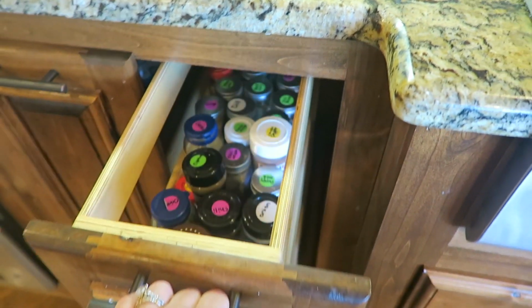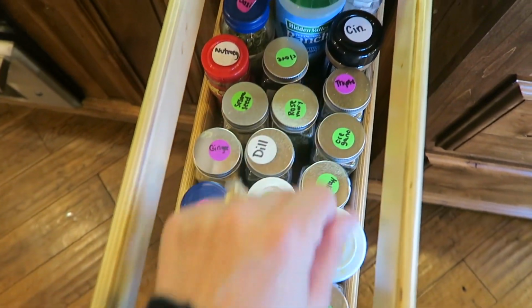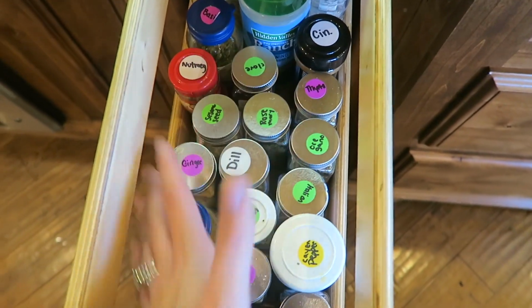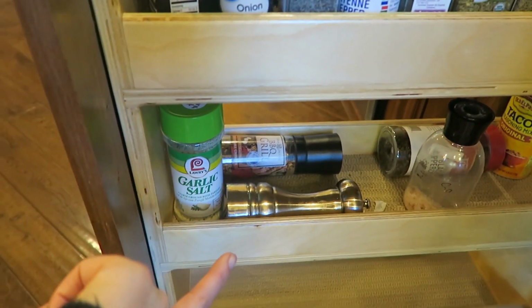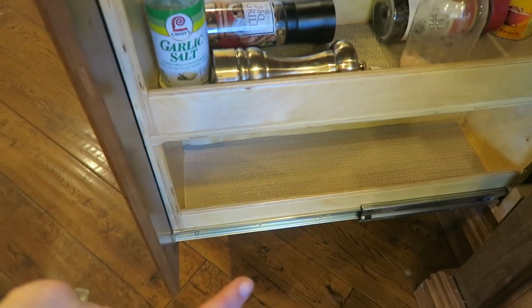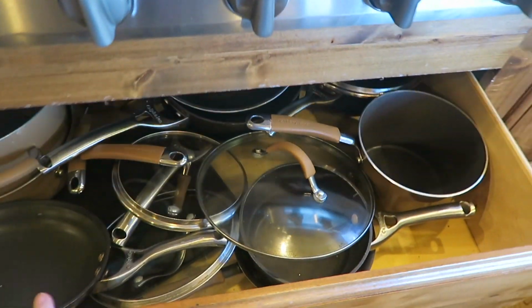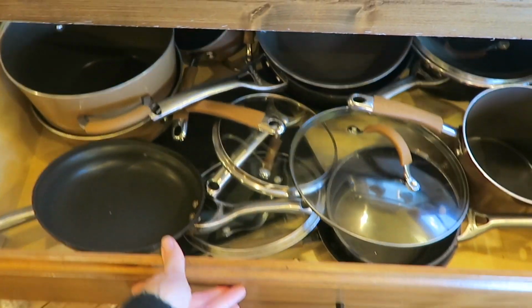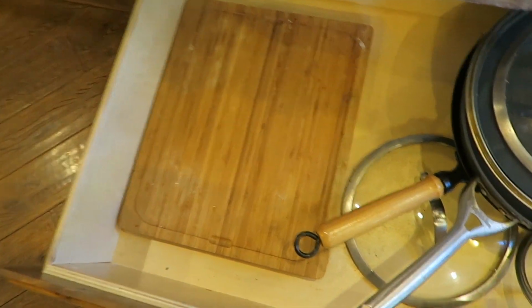And then this next one we use for spices, and I do label all the spices on top just to make it easy. Otherwise, I wouldn't know what's what without pulling each one out. But here's how it looks from the side. We've got some random ones that didn't fit on the top. And the bottom is actually still empty. Then these two big drawers, we keep all of our pots and pans in. This bottom one has just some larger pans and then a rolling pin and our big cutting board.